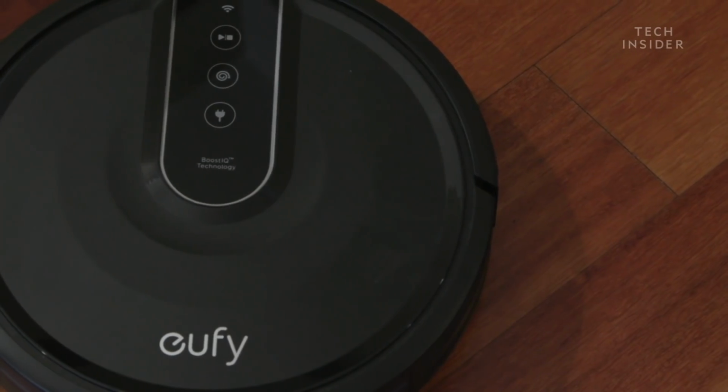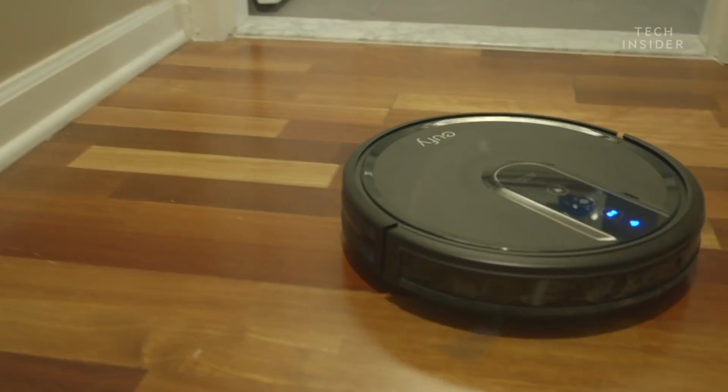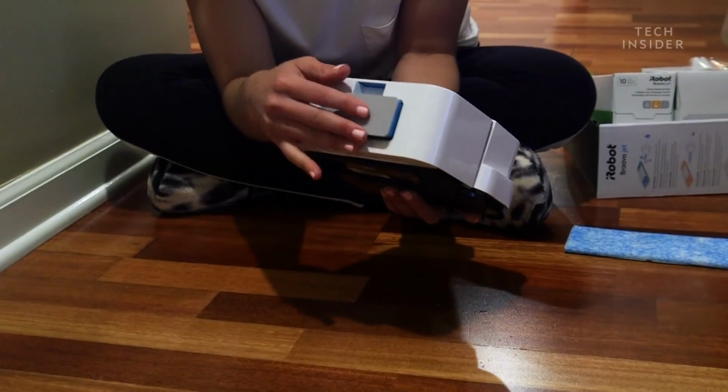Overall, the Eufy was pretty effective. I don't think it could replace a full vacuum, but it would be great if I'm getting ready for company to come over and I just want to run it in between my deep cleanings. After the vacuum, it was time to mop.